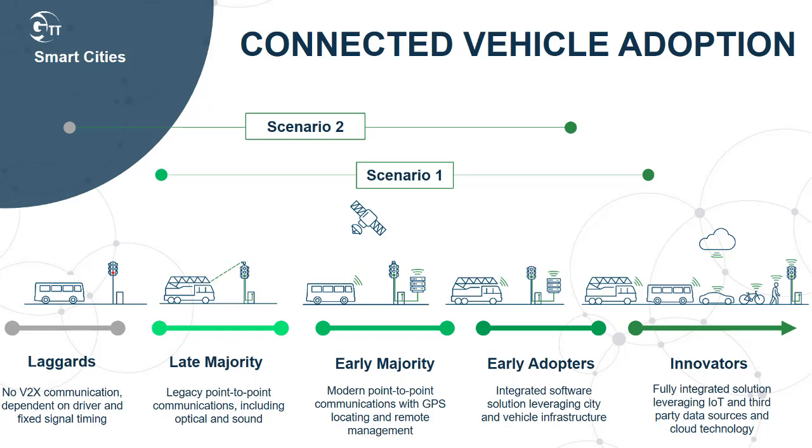There's the laggards. These are the folks that have no V2X communication. Instead, they're really dependent on the driver and fixed signal timing to move the vehicles through the city. From there, you move to what we'd call the late majority. These are your legacy or point-to-point folks. We would put our IR customers in this bucket, so they have some level of connectivity. It's very simple and very basic. From there, you move into the early majority. In this scenario, the technology is using remote management capability.